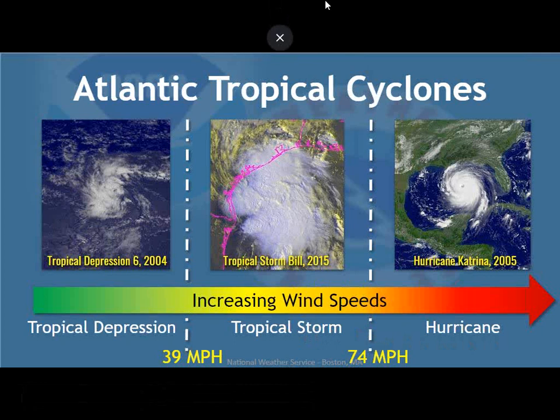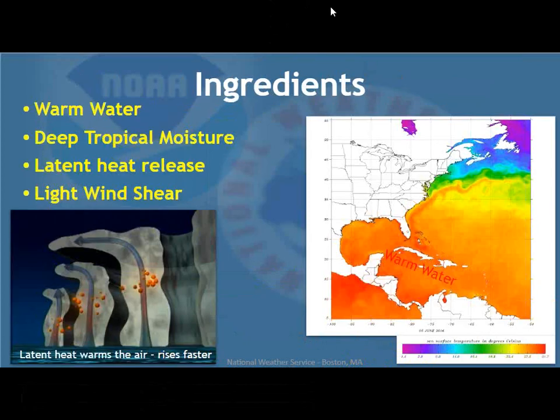And you can see examples of all these different kinds above it, and you can see the increasing organization just evident in the cloud cover from the satellite. You can tell that on the left it's really disorganized, and on the right it's very organized, very circular, like a buzzsaw, and that means the storm is very strong itself.